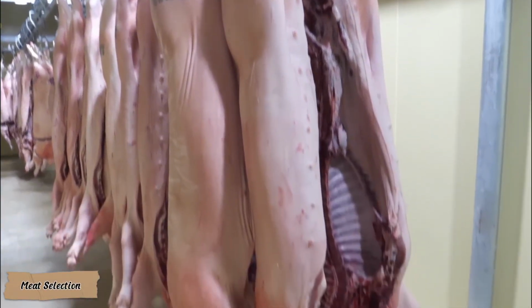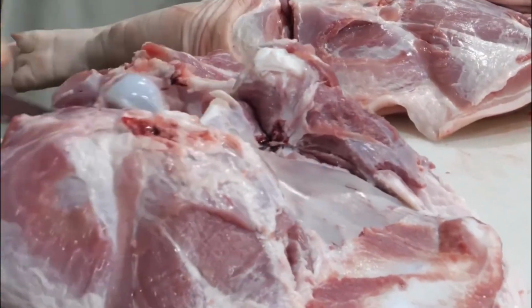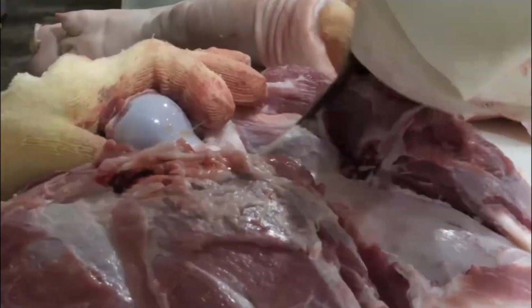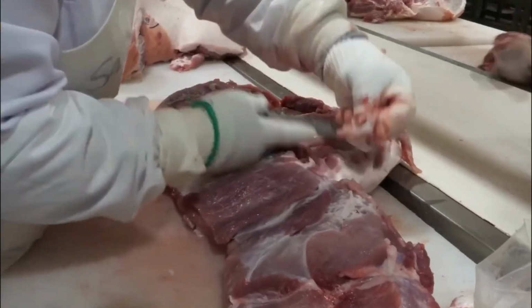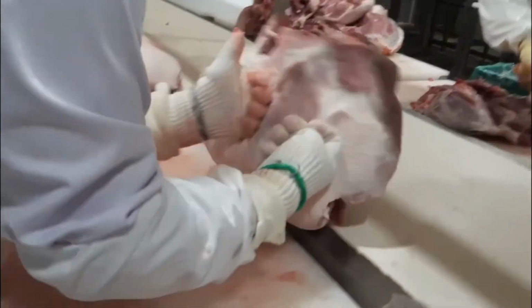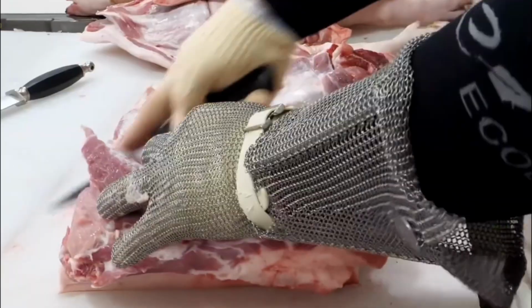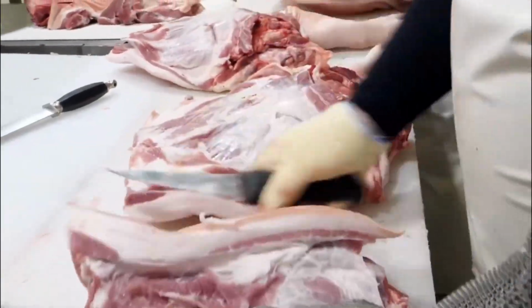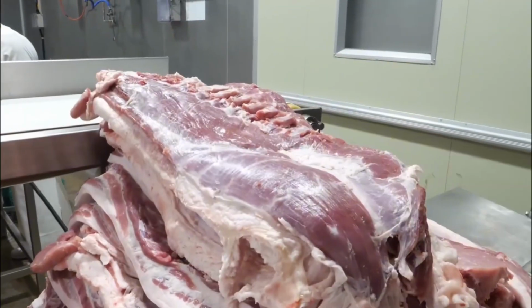Not just any parts of the carcass are used for sausage production. Only carefully chosen cuts. Meat with the right balance of fat and protein is especially valued. The secret of a perfect sausage lies in the proportions. About 70% lean meat and 30% fat. This formula ensures a soft texture, juiciness, and a rich flavor.